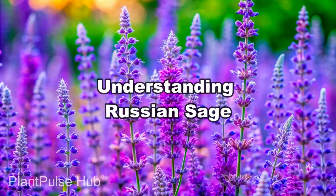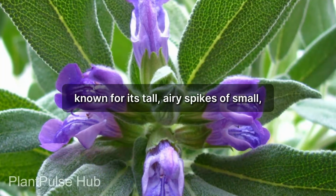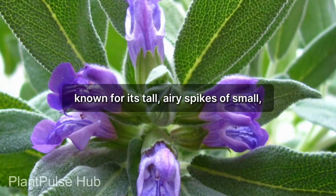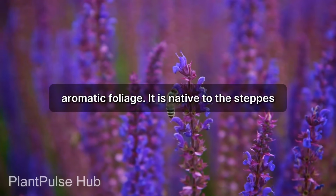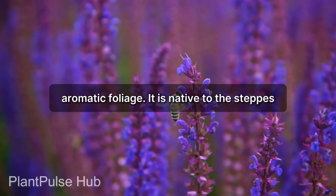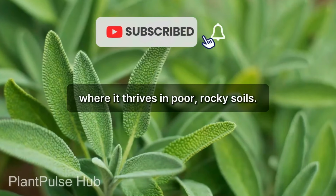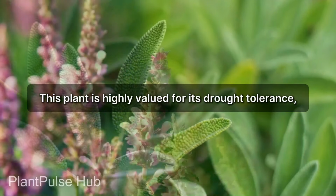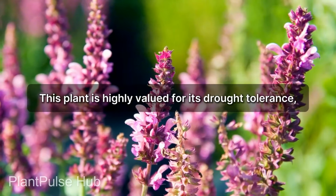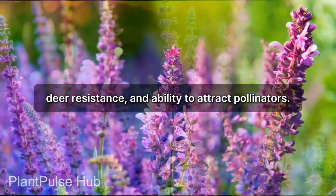Understanding Russian sage. Russian sage is a deciduous subshrub known for its tall, airy spikes of small, lavender blue flowers and silvery, aromatic foliage. It is native to the steppes and hillsides of Central Asia, where it thrives in poor, rocky soils. This plant is highly valued for its drought tolerance, deer resistance, and ability to attract pollinators.